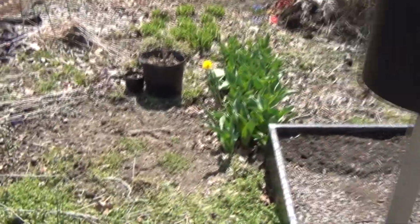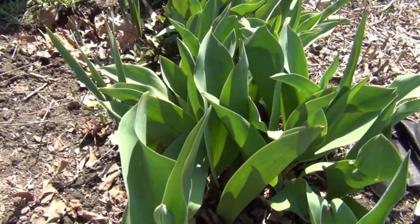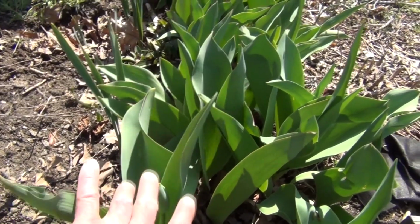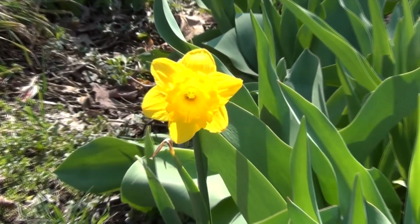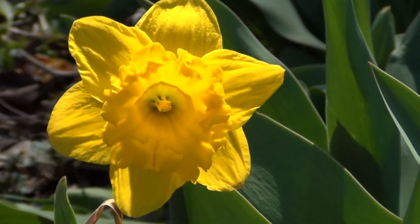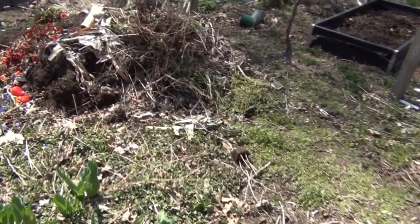Tulips are coming up. I'd like to move these, but I want to move them now. I don't want to disturb the root mass with the flower just starting to come up. And I don't know if something just ate them, but that's the last daffodil. Used to have a row of them here. Don't know what happened. And I don't think I've noticed any bees around yet, not even bumblebees.